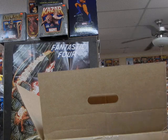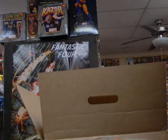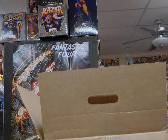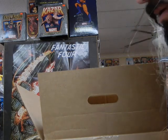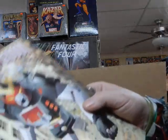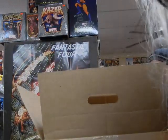And almost all of these Doctor Stranges were damaged. Again, that's a shame. We've got that. That's okay. It's one of those, I think, a 1 in 25 variant.